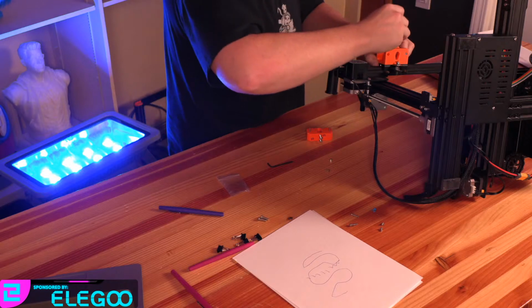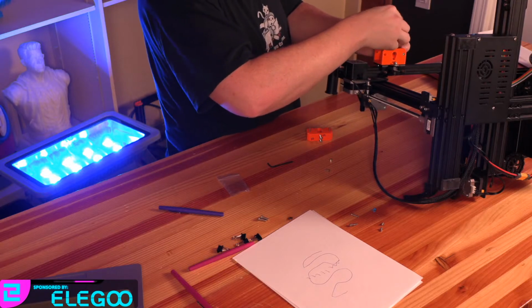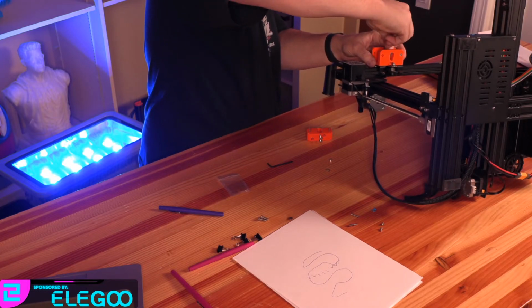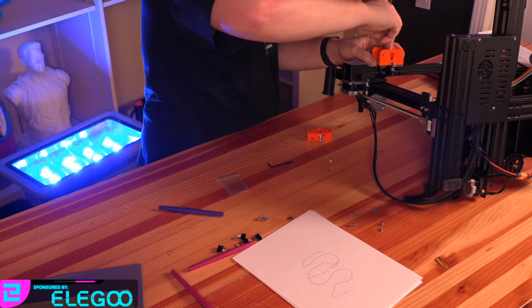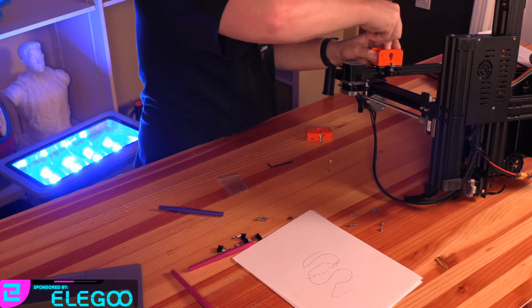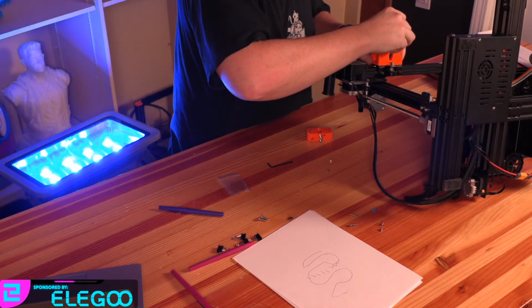It looks like my plate doesn't line up. Which it should. It really, really should.